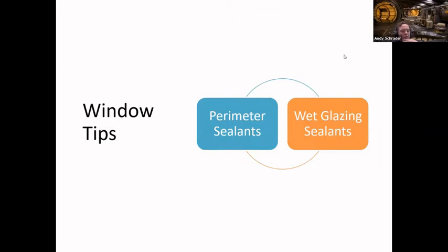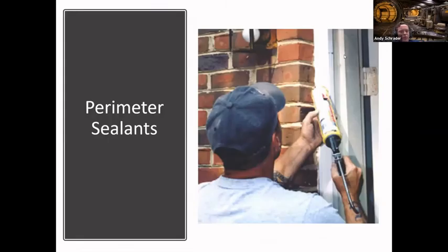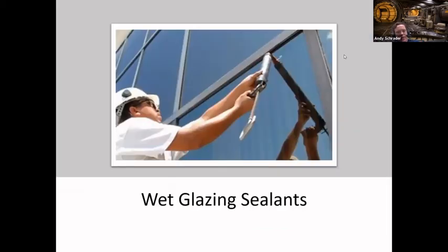Window tips. We have two different types of sealants, primary sealants around windows. We see perimeter sealants. We see wet glazing sealants. This gentleman here is applying perimeter sealants around what looks like a door frame, and this guy here is putting on wet glazing. Normally, as part of a painting waterproofing project, we don't use wet glazing. This is very nasty, very expensive stuff. You're not going to redo those sealants unless there's a pretty big existing problem. But perimeter sealants are normally done as part of that work.